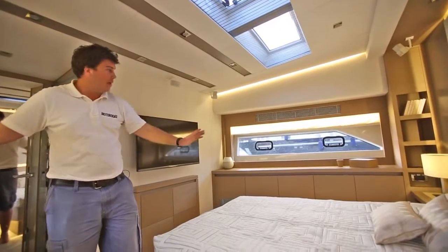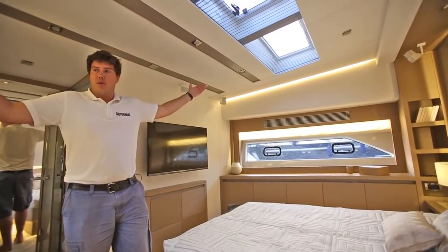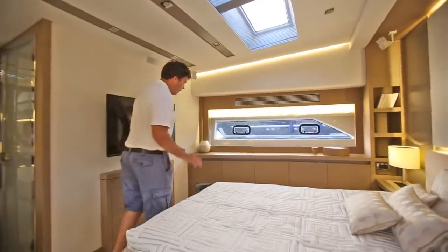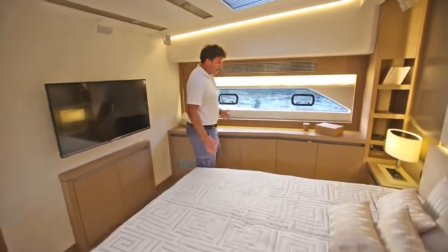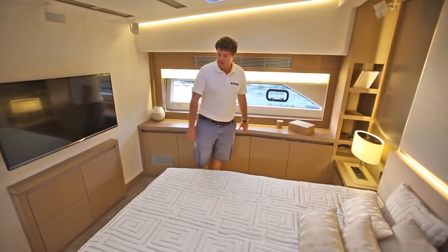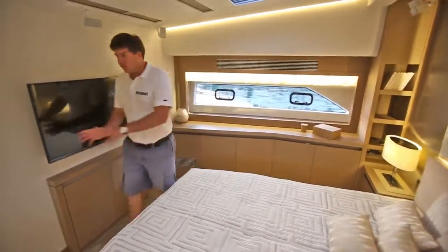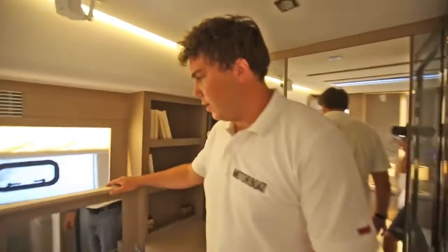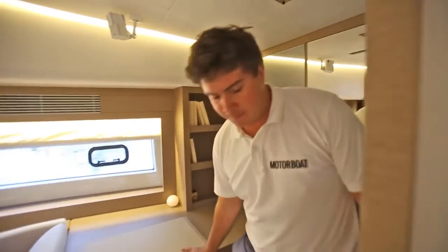Nice strips of glazing either side, and they're higher than a normal boat, so you're not looking into other people's forward cabins. And then there's the space in here. Completely flat floor. Walk around the bed, no problem. Nice low set bed as well, very easy to get in and out of. You both have your own bedside tables. Little bureau as well. It's very nice for getting changed. All the bits and bobs.